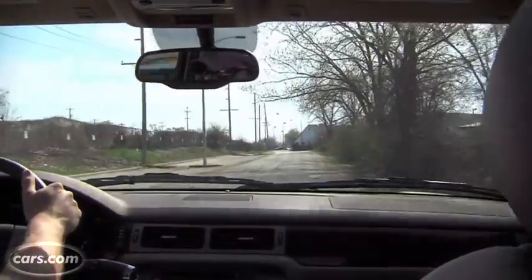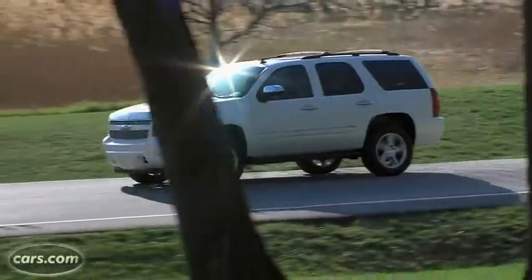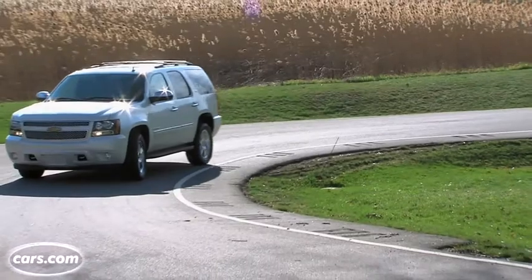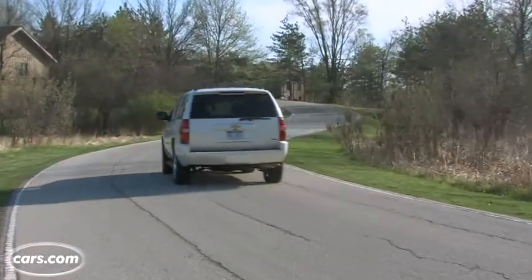Unfortunately, that means mileage isn't the Tahoe's strong point. It gets 15 miles per gallon city, 21 highway, and driving around the suburbs and on a few commutes to work over the past week, the best mileage I've seen in optimal spring driving weather has been about 13 miles per gallon.